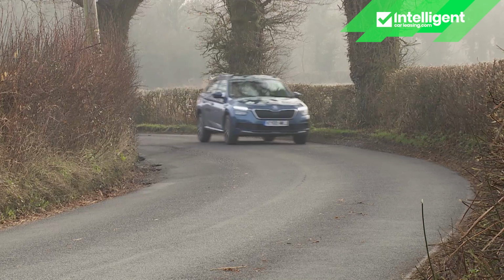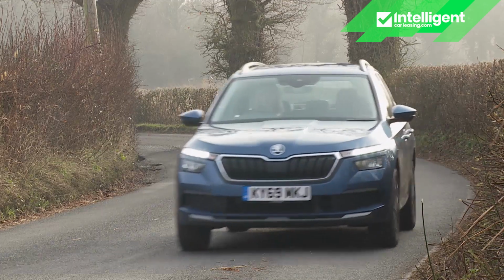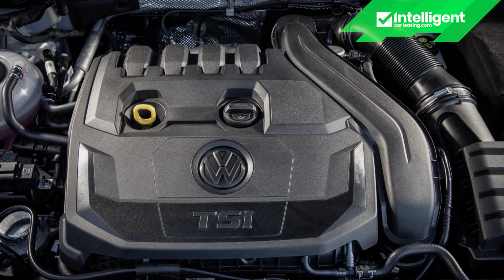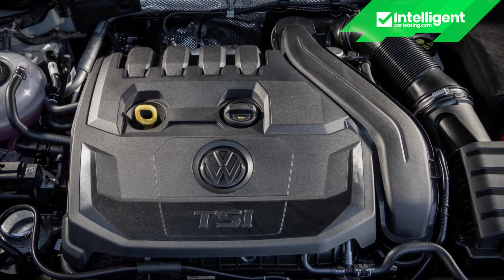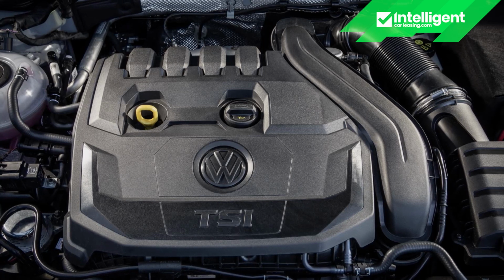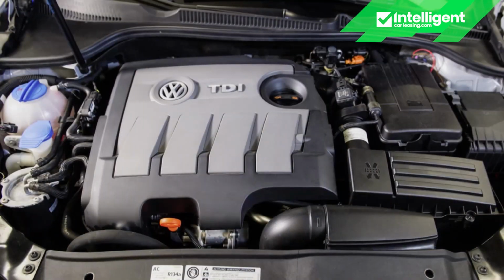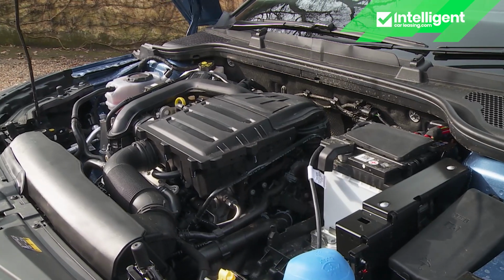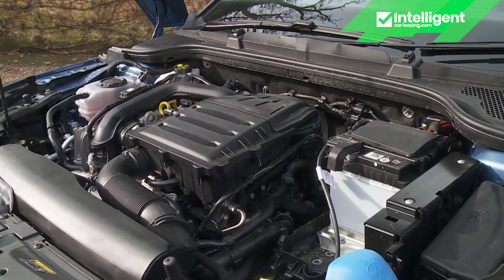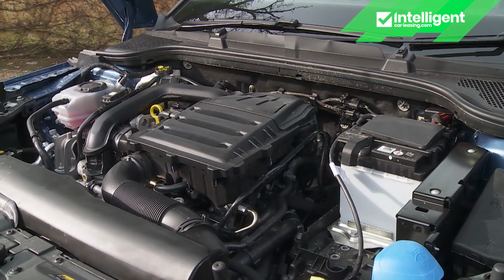As with the models we just mentioned, in terms of the power plant you should pick, the choice for most potential buyers might not be that difficult. You probably don't need either the power or the premium pricing of the top 1.5 litre TSI 150 PS petrol unit. And given the current enviro zeitgeist, you're unlikely to be considering the single diesel option either, a 1.6 litre TDI with 115 PS. That leaves the 3-cylinder 1 litre TSI petrol unit, which we're trying here in its base 95 PS form.